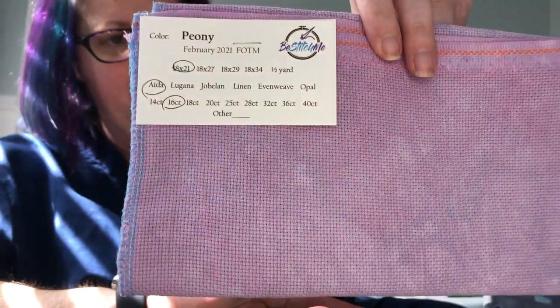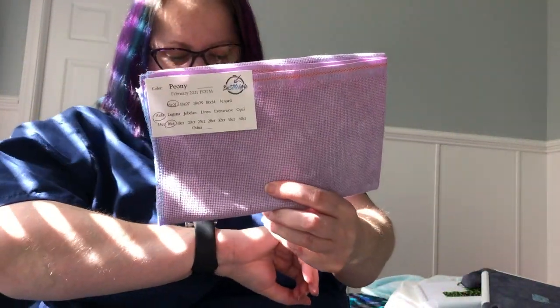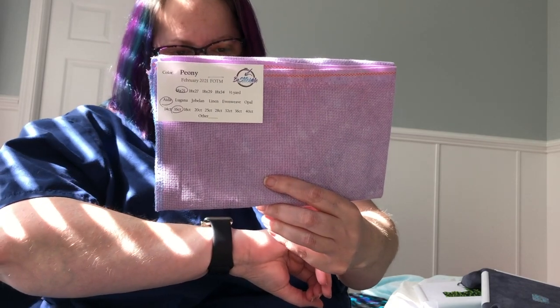I'm a little surprised by the name, to be honest, because the peonies that we had growing up were a very pale pink to white, not purple, but maybe there are purple peonies, in which case I'm gonna have to Google images and see them because I really like this color.